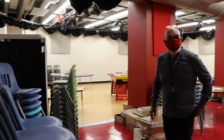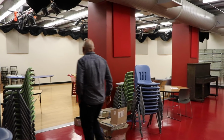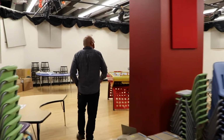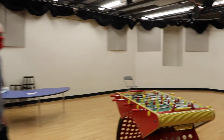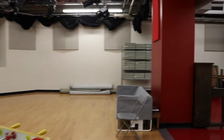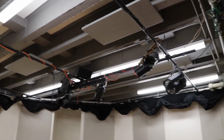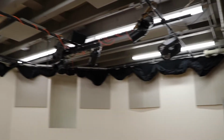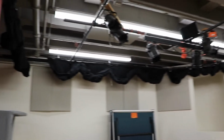This is our theatre for the 2nd through 5th grade. Not set up yet, but there are a couple of features here worthy of mention. One is a sprung dance floor, wooden dance floor, and if you look up, you'll see some really quite sophisticated lights. So you're not seeing the thing in action, but you can see we have the infrastructure here for pretty sophisticated theatre for elementary school kids.